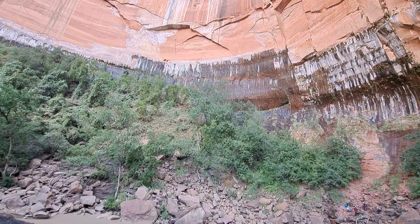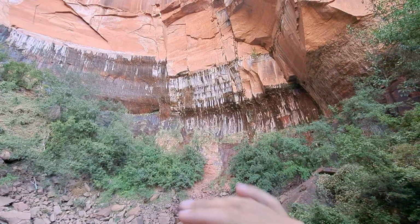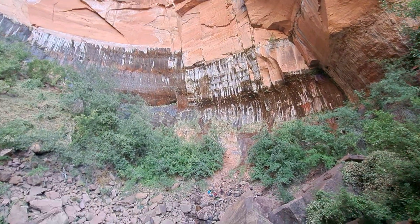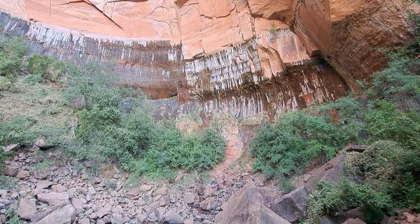And eventually what will happen is, where that's happening, some of that cliff face will erode. So that's why you may have noticed that the rock up here looks a little more indented. Well, that's exactly what's happening. It's erosion at its finest.